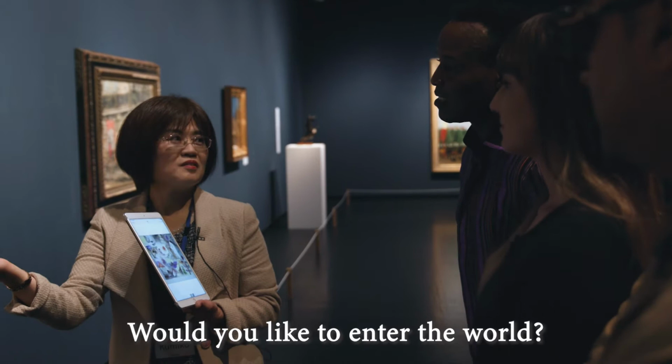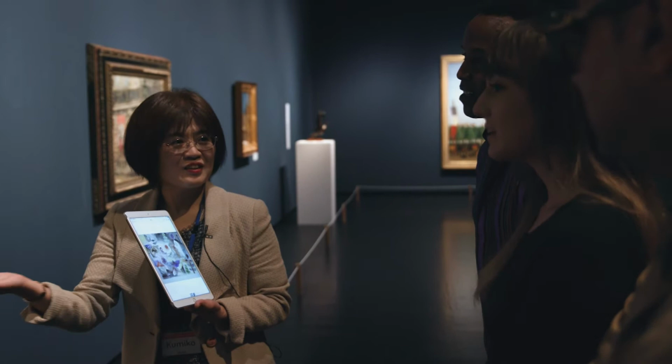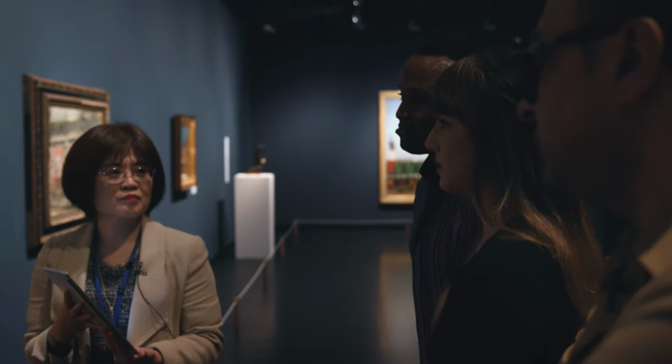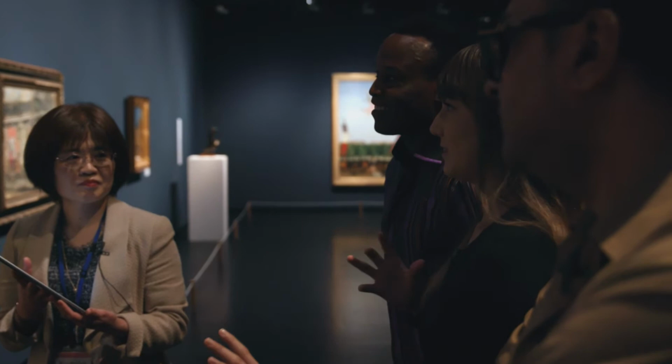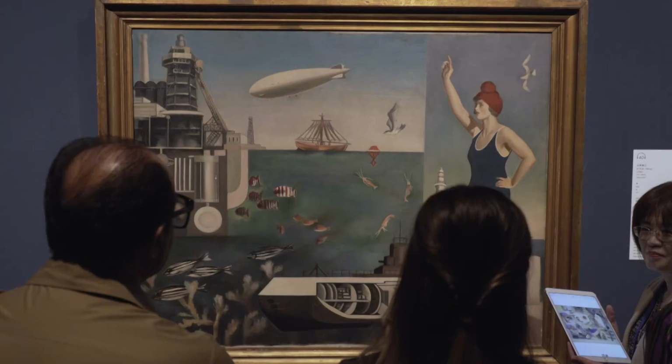Would you like to enter the world? Sure. I think it's fascinating. It looks like something unreal and therefore something intriguing. It works your brain a little bit. If you could jump into a painting, I think it'd be quite interesting. I really like mystery and sci-fi kind of thing, and this kind of reminds me of that a little bit, so it is very intriguing.